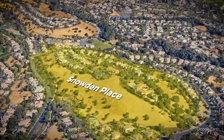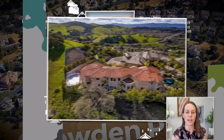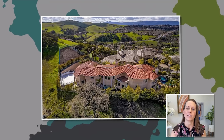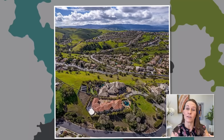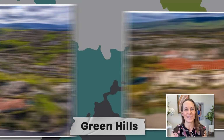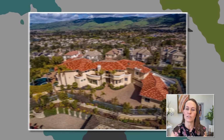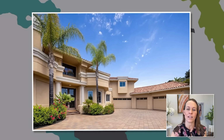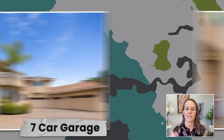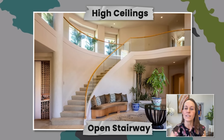So let's take a look at this first one on Snowdon Place. As you can see, a very sprawling estate with beautiful views of the foothills, tucked above a lot of the other neighborhoods, so you get a beautiful view. These are green hills, as I mentioned, that we see a few months of the year. A really exclusive, highly manicured estate with, wow, look at that. That is 7-car garage, nice open high ceilings, open stairway. So this gives you a feel.